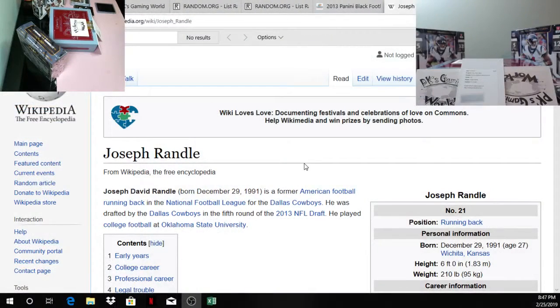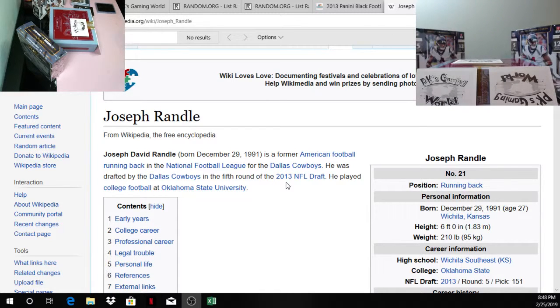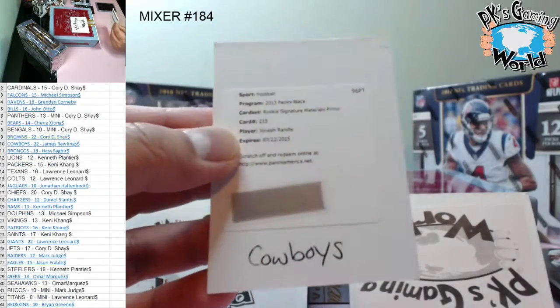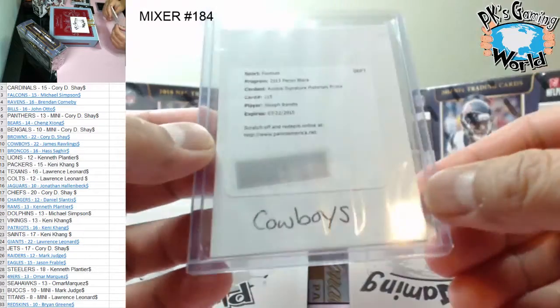All right, switch the screen. Yep, he was drafted to the Dallas Cowboys in the fifth round of 2013. So goes to the Cowboys. Cowboys goes to James. Nice hit. Yep, Panini will still honor it. So not bad. Cowboys got a hit. I just saw him sign a couple cards. I think he got his autograph out. There you go, pretty neat. Joseph Randall for the Cowboys.